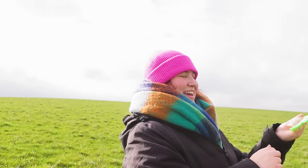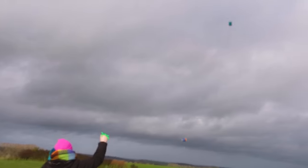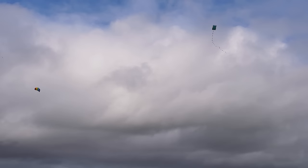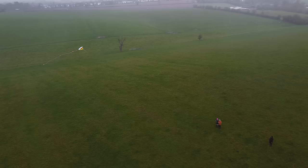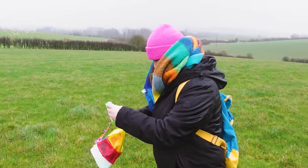Letting it all out. I can't believe how high it is. It's just one of the simple pleasures of life, flying a kite on a hill with friends. If you see a kite in a charity shop, go and buy it. It was only £2.50. Yay! It started raining, so we're quickly getting it. Go, go, go! Come on, little kite!